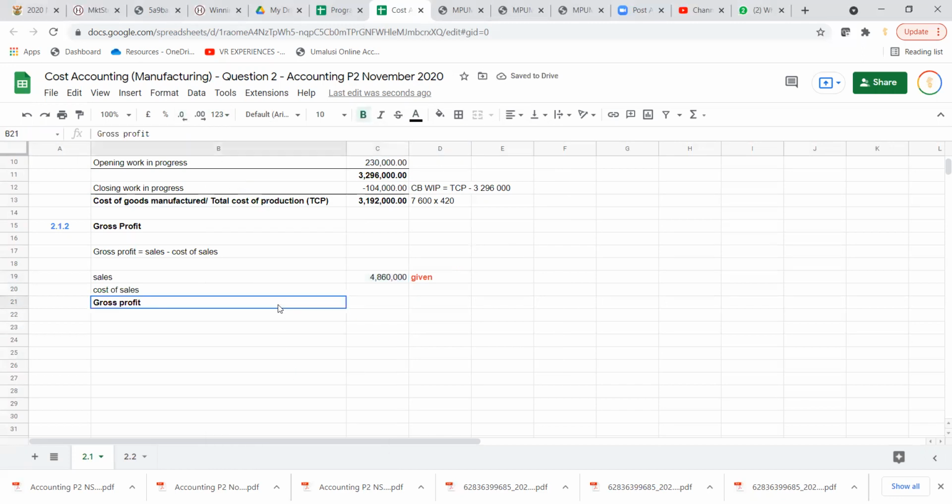Now we need cost of sales. Cost of sales was not given to us, so we need to calculate cost of sales. Now remember, how do we calculate cost of sales? You must always remember the formula. Cost of sales equals opening balance inventory plus purchases minus returns minus closing balance inventory. Remember, in this case, we don't use the word purchases, we use the word production. So we can work out cost of sales. All we need is opening balance inventory, and in a manufacturing question, we're referring to finished goods.